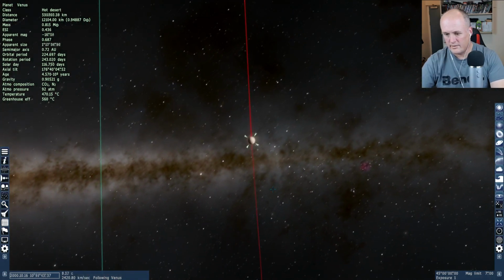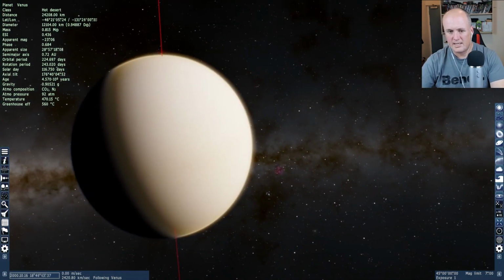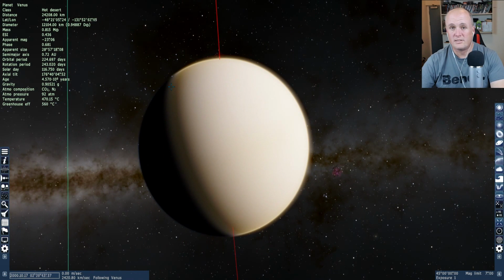Go-to. Brilliant. So we're at Venus. As you can see, it's cloud covered. Even though Venus is the second closest planet to the Sun, it's the hottest by far, and that's due to the greenhouse effect that's happening on there. Basically, it's hot enough to melt lead on the surface. It's very hot indeed. Should we find some interesting facts about Venus?